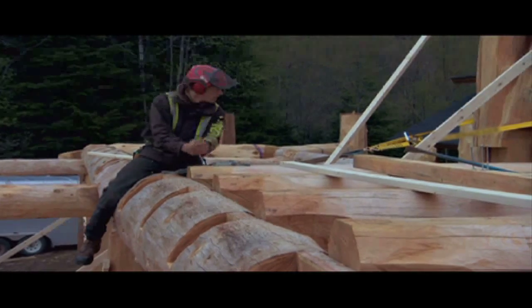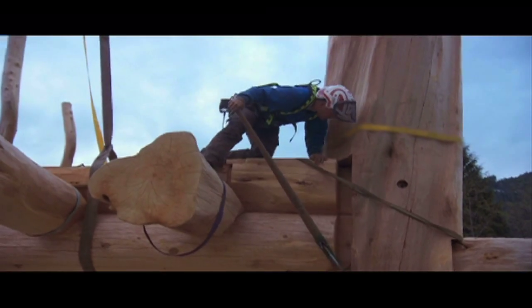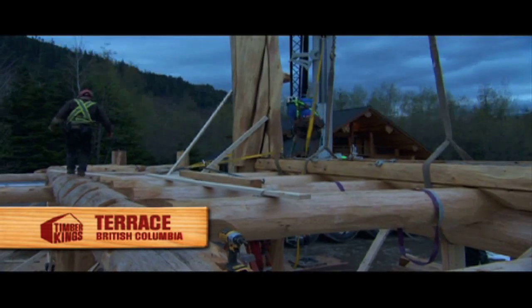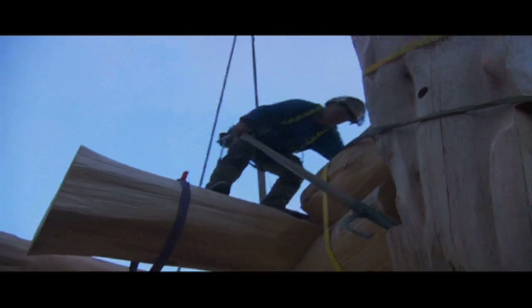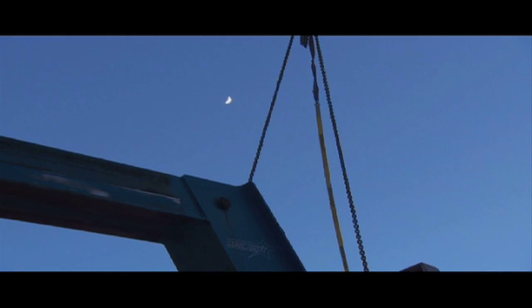It's gonna be 4 hours trying to get this sucker in. And we're running out of daylight real fast. Let's see if I can slide it now. Holy smokes. Yeah, I'm probably gonna pull the freaking post over. Night is fast approaching on the Vanderberg build, and we're struggling to fit the balcony unit into the main entryway post.